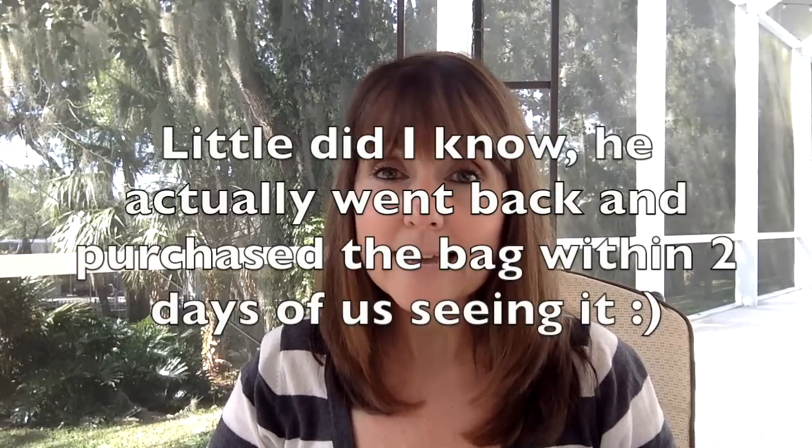So I got my catalog out and I cut out the picture of the woman with this bag and I put it on Scott's mirror in the bathroom, right where his head would be when he was shaving. He rolled his eyes. On and on it went. Every once in a while I would say, that handbag, they're probably going to sell out of it.